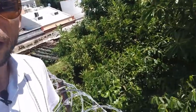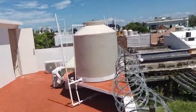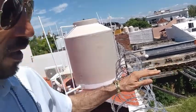Now we are at the second house we are showing. It is next to an abandoned house. Old style. You see the beams, they used to do them before. High ceilings, very fresh homes.